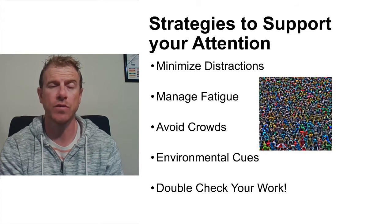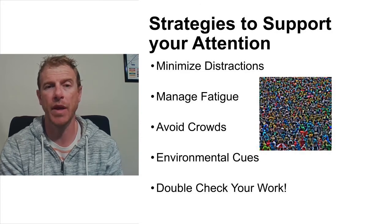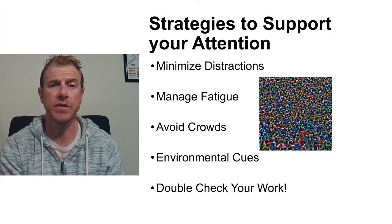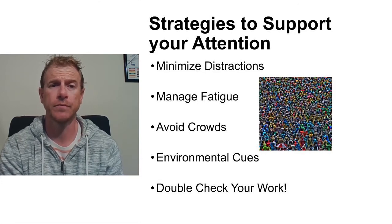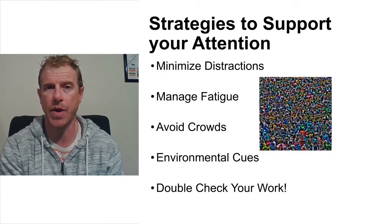Managing your fatigue is also a simple strategy. We know when we're tired, concentrating and paying attention becomes a lot harder. There's a potential for increased errors, especially if you're already dealing with an attention problem after a stroke. You want to understand and be aware of your limitation of how much energy you have.